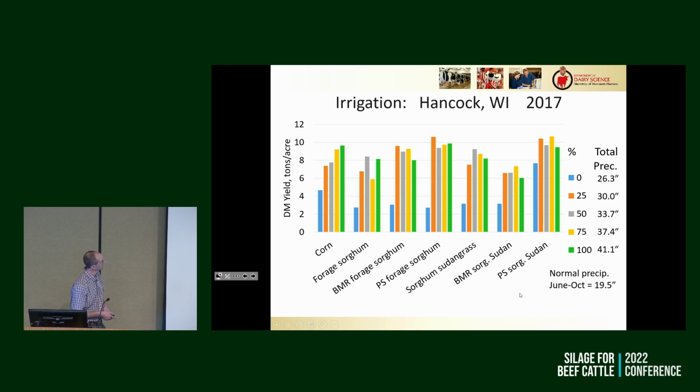So it's really interesting. And as we irrigated, we did see a pretty good response with the corn, as we'd expect. Similar yields to the previous year, about 10 tons, but less response in the sorghums. So again, right around 50% of the corn irrigation is where it kind of tapped off and didn't see much of a response in additional water to those sorghums.